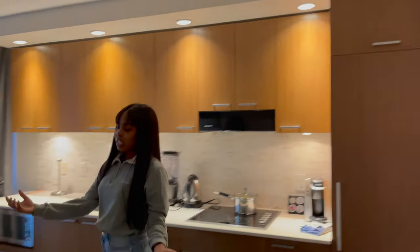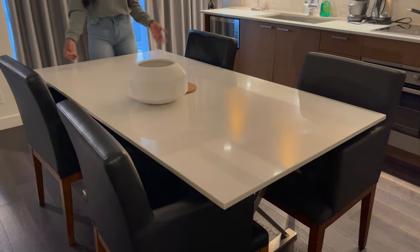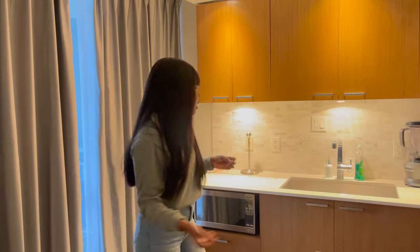Then the dining, there's not much going on here. I would have probably got some flowers to put inside here, but nah, because I don't want to actually move things when I'm moving again.